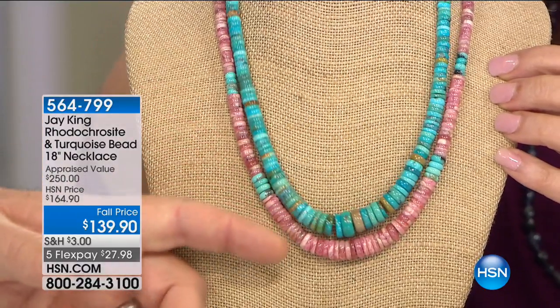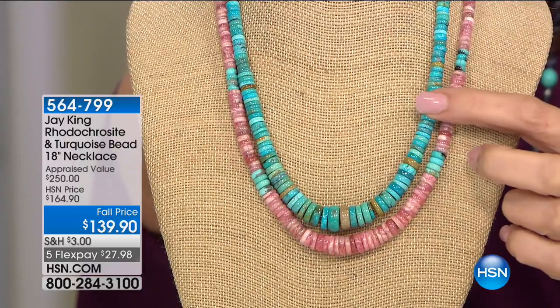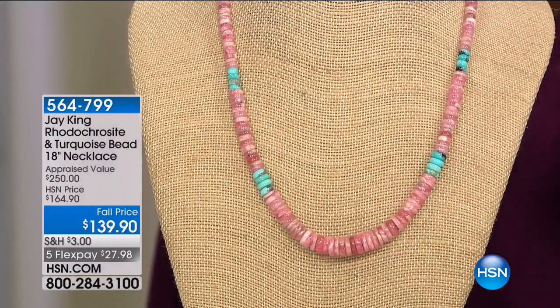And here again, you got two things. And like I said, now we have more of the Sonoran material, but I'm not going to cut my rough up and make necklaces. I know, I'm confusing people. So that's $89. This is $564,799. That's the rhodochrosite with the turquoise.